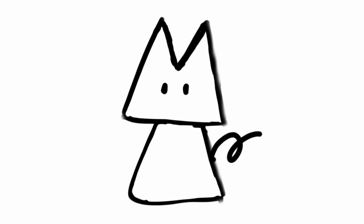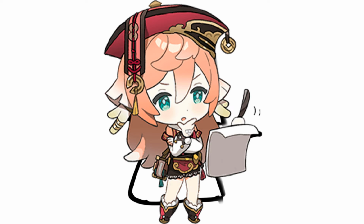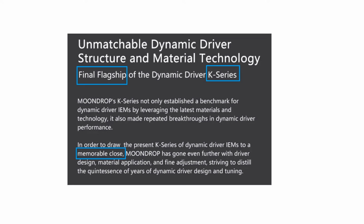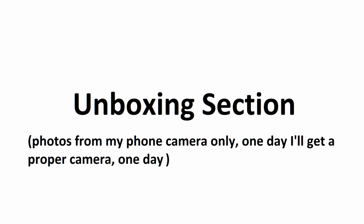I felt a little bit sad because Kadenz means the end of a chapter, and to my speculation, it may as well be the conclusion of Moondrop's ever-famous K-series as well. It is what it is. Nothing is never-ending, isn't it? So without further ado, let's start with a casual unboxing section. Hope all of you will enjoy it.